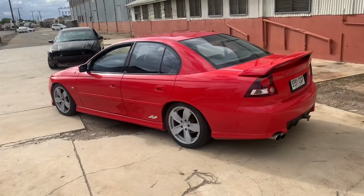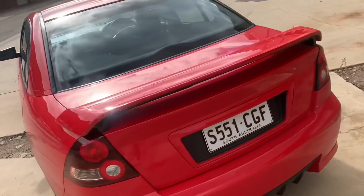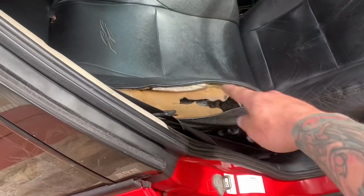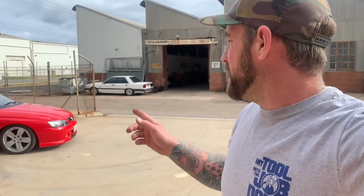So this was the intended daily, pretty tidy car, but it did need some paint, so he's given that a lick all over. Factory leather, does need a little bit of love here and there. So yeah, anyway, he's given that a paint, just a quickie. It does still need a bit of a cut back and a decent polish, but that was going to be the daily until this came up.